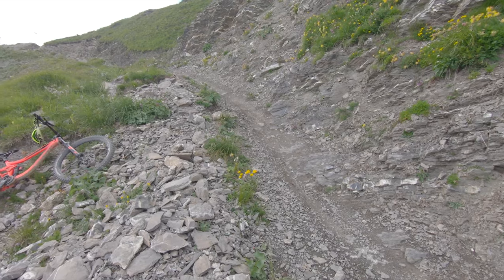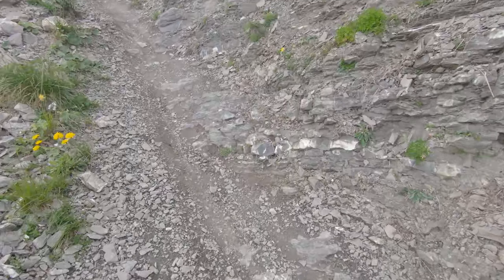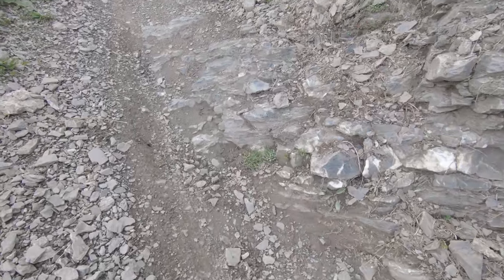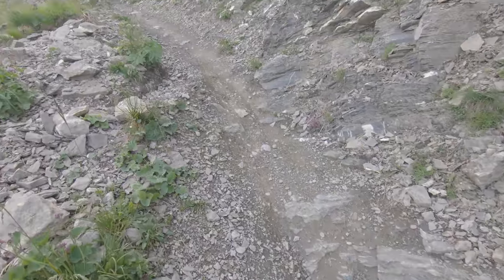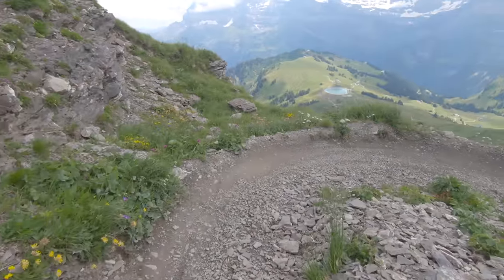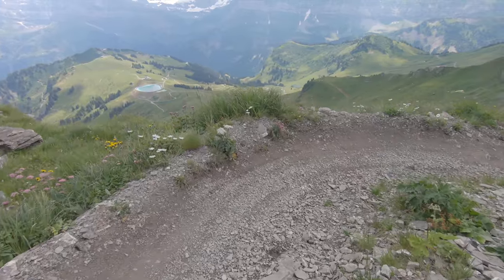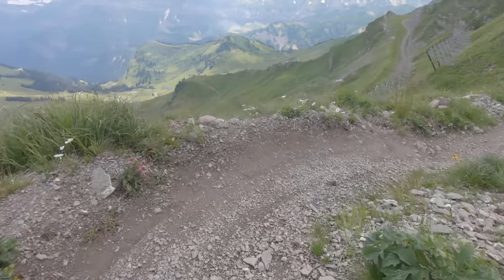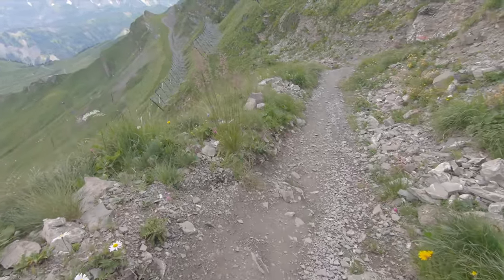So we're just coming into the first corner here and you can see it looks a bit different from trail side. You've got quite a few jaggedy rocks. Nothing too major though. And the top corners are quite exposed, so you really don't want to be going over these berms. But I suppose that's why it's a black.